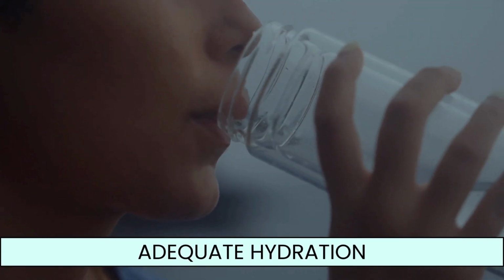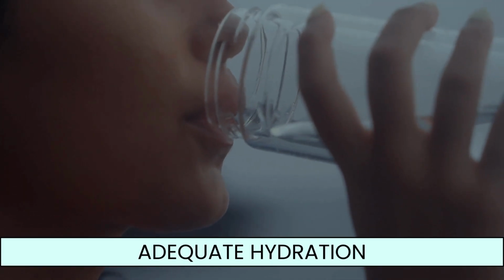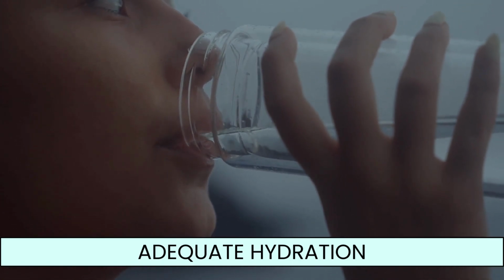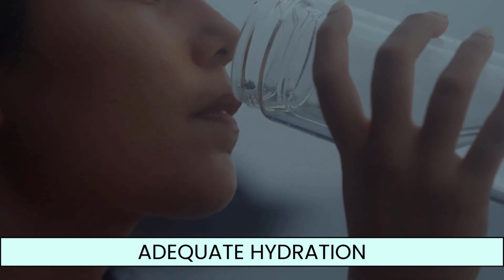Hydration, the elixir of life, not just for us, but for our hair too. Ensure a generous intake of water each day to imbue your hair with the essential moisture it craves for a truly radiant and healthy appearance.